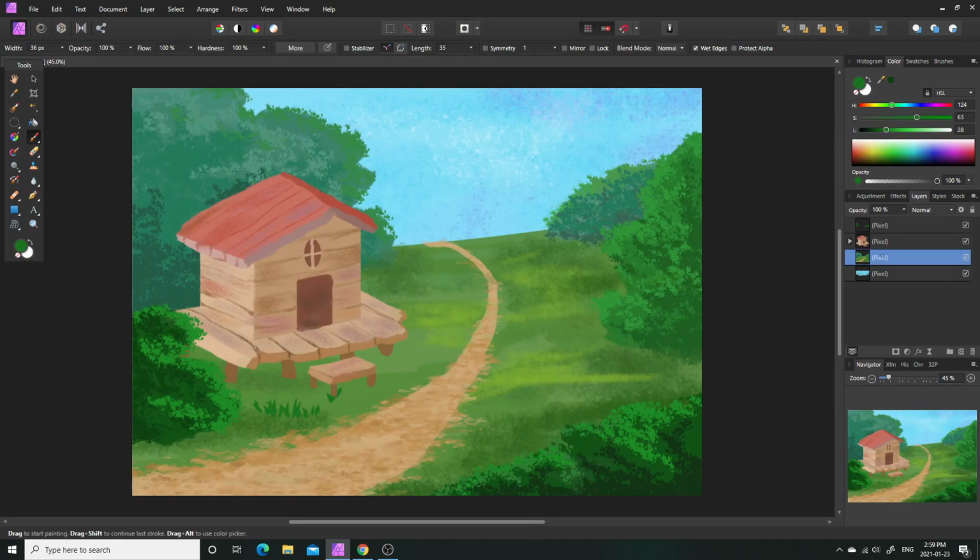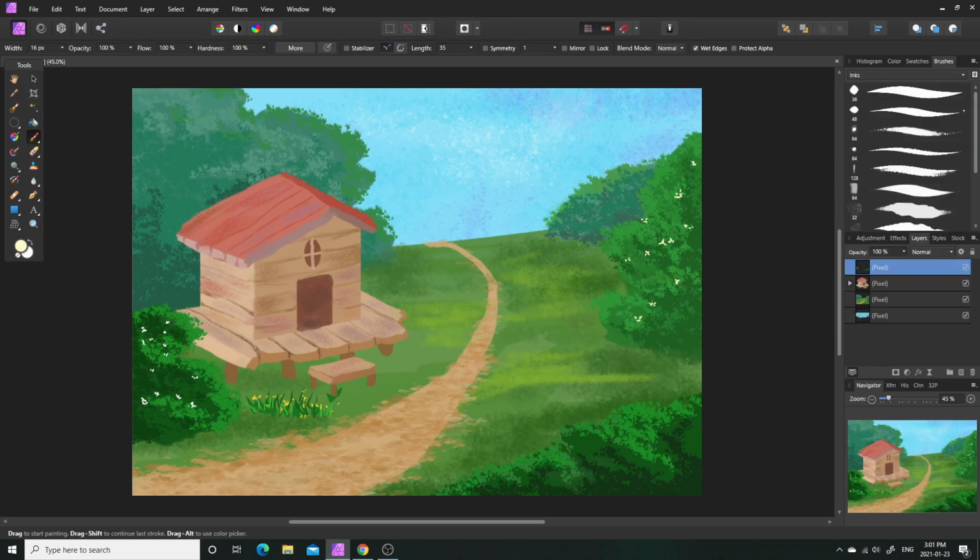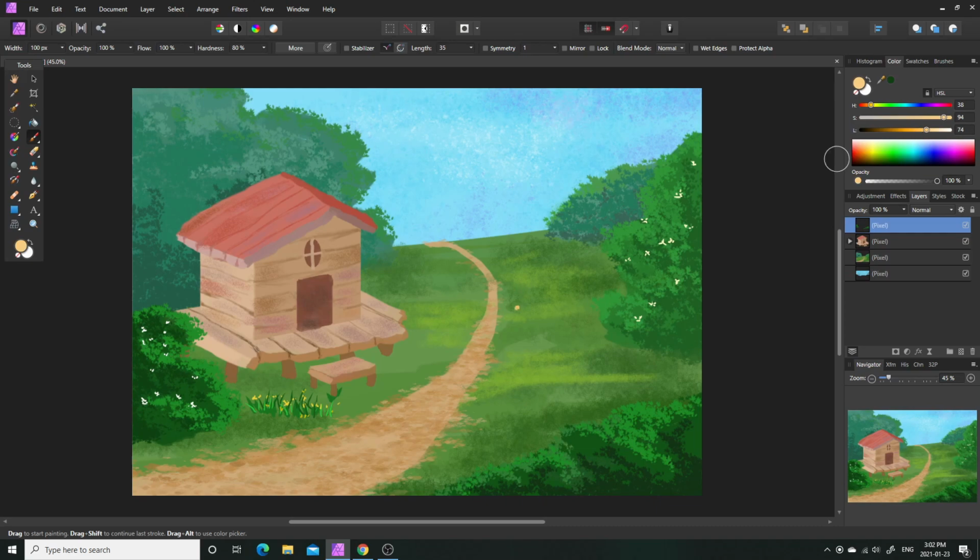So I'm going to add some grass in front of the house and tiny little yellow flowers. Maybe the owner of this house likes planting flowers, just like me. Add in some white flowers here and there. If you are curious what brush I'm using, it is the ink brush, one of the default brushes. I'm going to add even more flowers on the ground, some yellow and some pink. I like to add some birdies in the distance and some clouds as well.